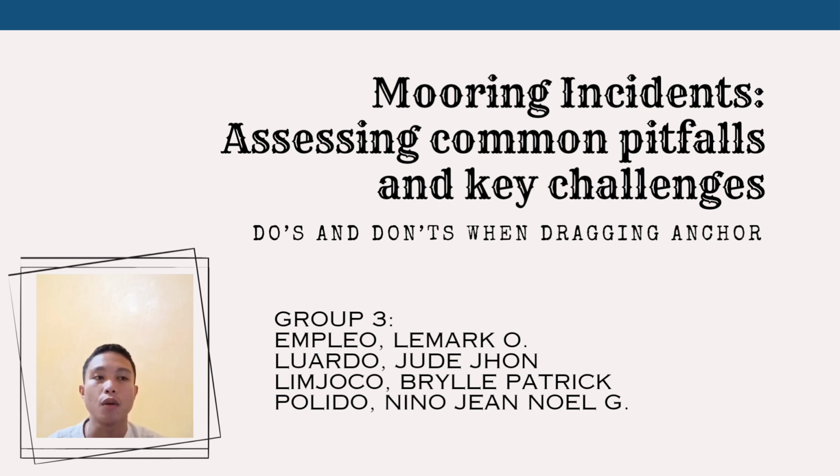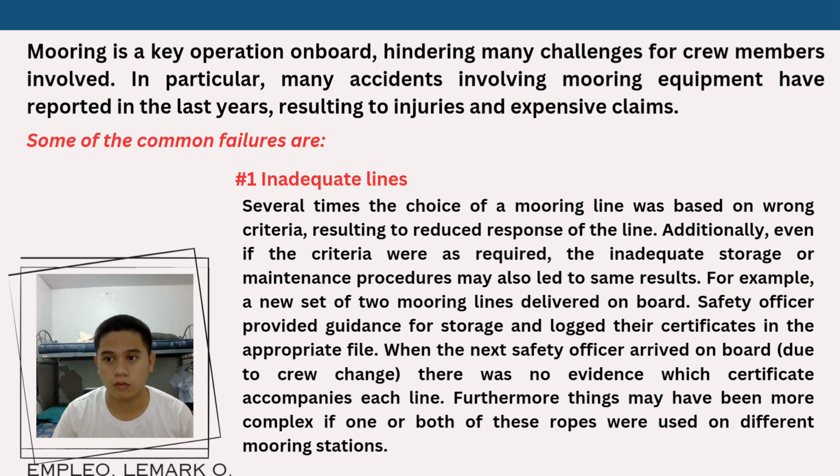We are reporting on the mooring incidents, assessing common pitfalls and key challenges, and the do's and don'ts when dragging anchor. Mooring is a key operation on board, posing many challenges for the crew members involved. In particular, many accidents involving mooring equipment have been reported in recent years, resulting in injuries and expensive claims.